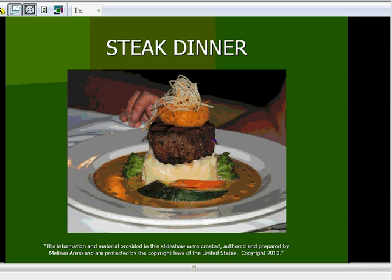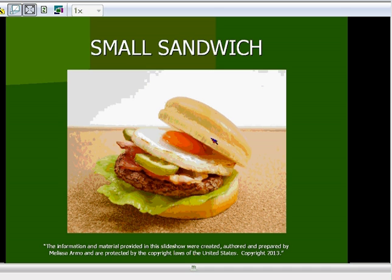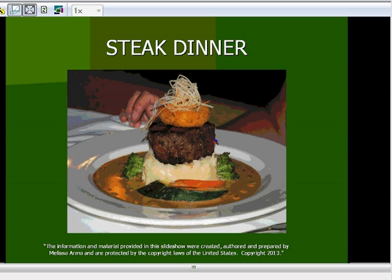I can't even think of a name of a non-designer shoe. But the reality is it's about quality. That's where you've got to be. It's like a steak dinner versus a small sandwich, okay? That's the difference. Do you want to have a steak dinner when you go out to eat, or do you want to have a little hamburger, okay? What do you want? What's going to fill you up?